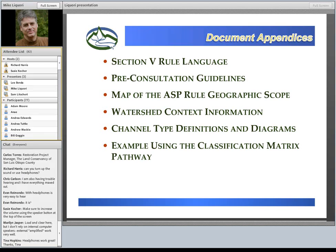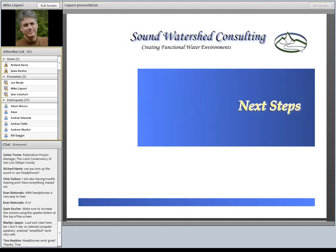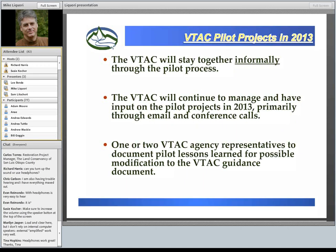The guidance document also includes a number of document appendices, the specific rule language, a section on the pre-consultation guidelines, maps of the ASP rule areas, some information on the watershed context and how to scale up this approach to a watershed scale type approach, which we greatly encourage. Some information about how to do channel typing and some diagrams around that, and an example using the classification matrix pathway that was used for, I think, the Soquel demonstration state forest, an actual project site there.